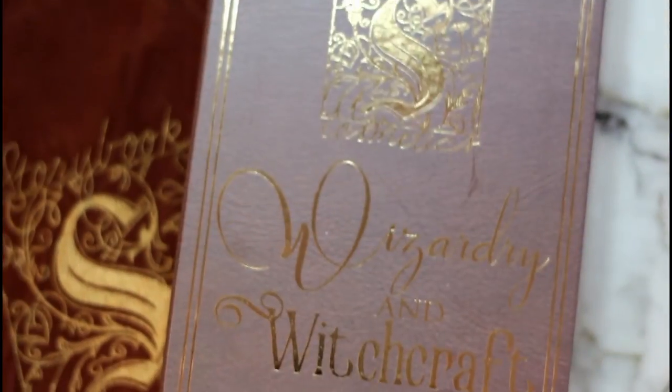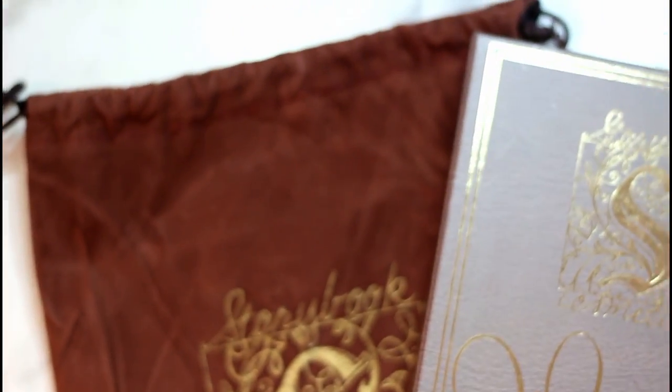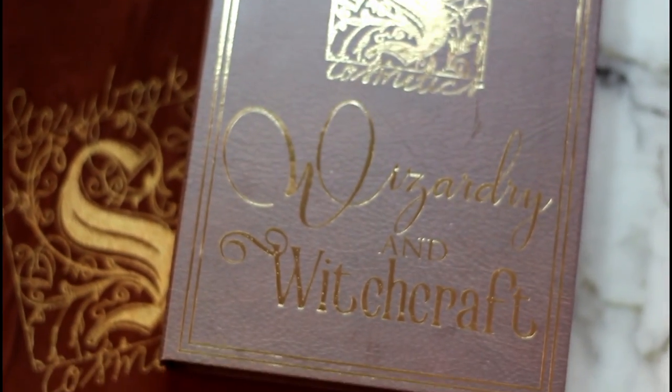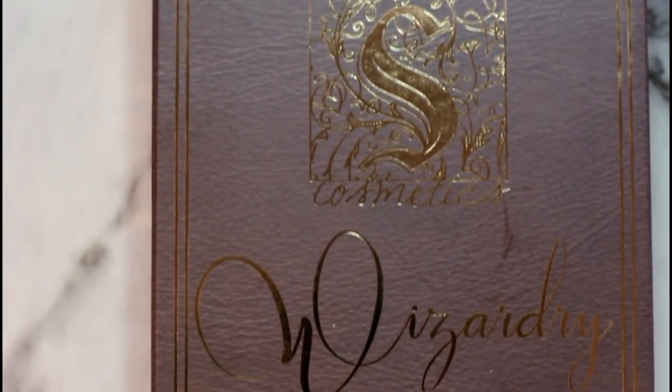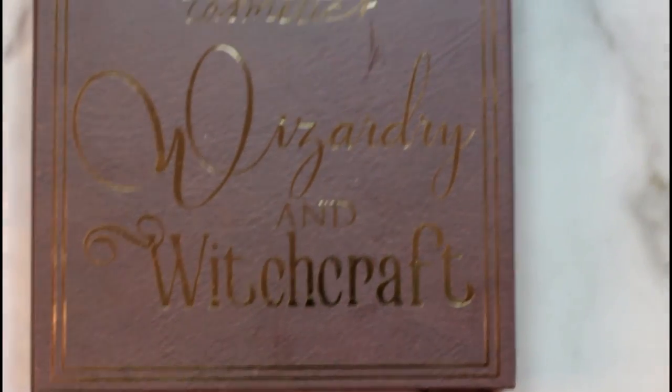So, getting into the palette. You reach into the bag, the duster comes off, and it's a fairly thick book. It comes with a little duster jacket, so you push it out, and it honestly looks like a book. It's got pages on the side, the book binding right here with their decal again, and then it says Wizardry and Witchcraft, and this is the palette.